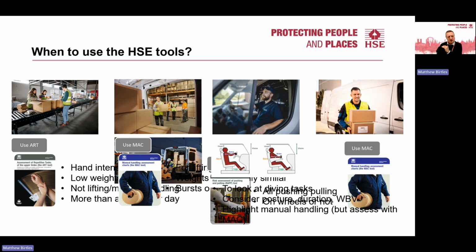So we're not too worried about manual handling here. It's small weights, less than 8 kilograms, but it is hand intensive. It could create risk in the upper limbs, so you'd want to use the ART tool for that particular task, especially where the tasks are for more than an hour or two a day. That's relatively low risk, but over long duration, it could create injury worth looking at with the ART tool.